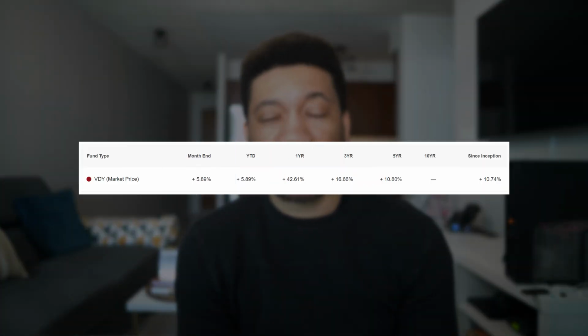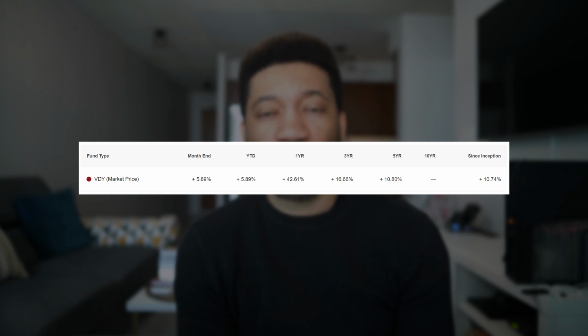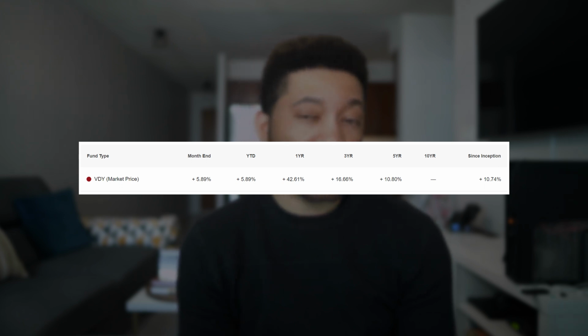Now, if you take a look at the performance numbers since 2012, we have a little bit more data to look at from a historical perspective. We can see that last year, this ETF yielded a total return of 4.26%, which is a 3-year average return of 16.6%, and a 5-year average of 10.8%. Now, since this fund was established in 2012, there's currently no 10-year data available.